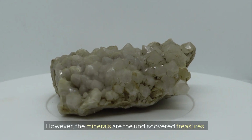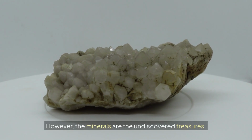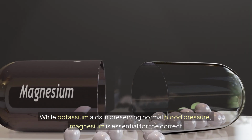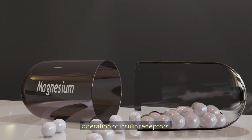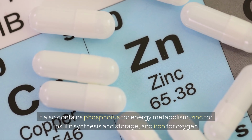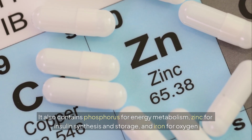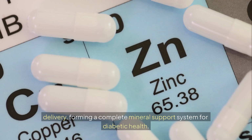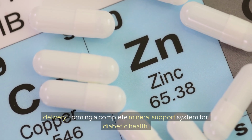However, the minerals are the undiscovered treasures. While potassium aids in preserving normal blood pressure, magnesium is essential for the correct operation of insulin receptors. It also contains phosphorus for energy metabolism, zinc for insulin synthesis and storage, and iron for oxygen delivery, forming a complete mineral support system for diabetic health.